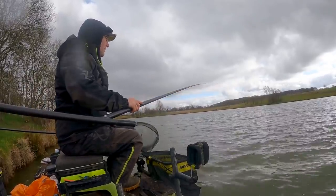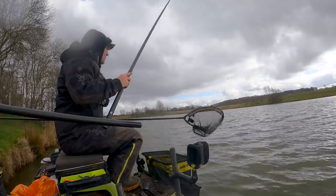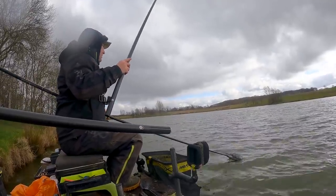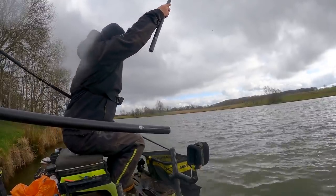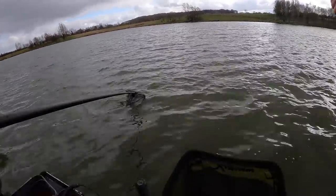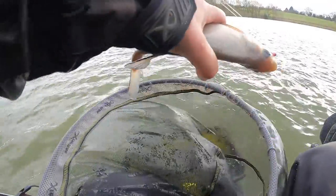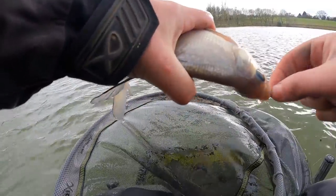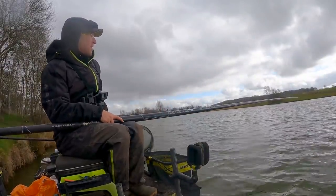Well, that's the best fish. There it is. Might be a perch. If you have to stand up, it's a deep rig. If you have to stand up to net a skimmer, do it. Don't listen to anyone next to you saying sit down or anything. But that was a better skimmer on a bit of worm. That was a slightly better skimmer.